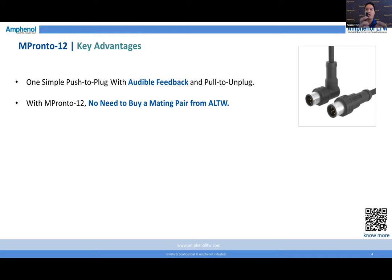So we have two connectors, a traditional screw threaded, and then the MPronto 12. First I'll demonstrate the screw threaded connector. With a traditional screw threaded connector, you have to look and find the keying point of the connector. We'll plug it in, turn it clockwise until the end, then it's fully locked. Now, when you want to unlock it, you would turn counterclockwise.